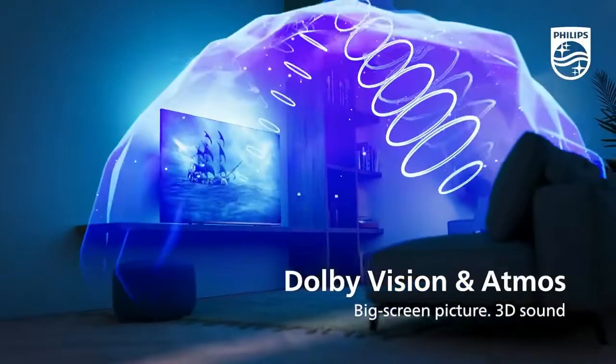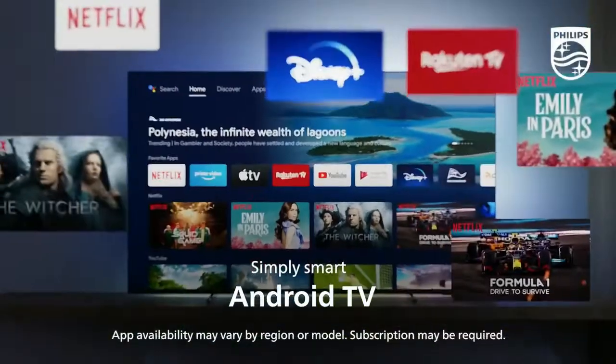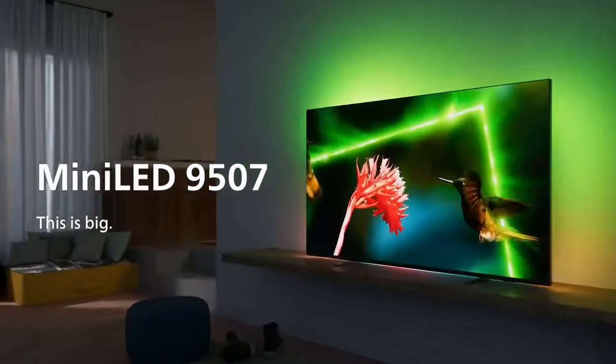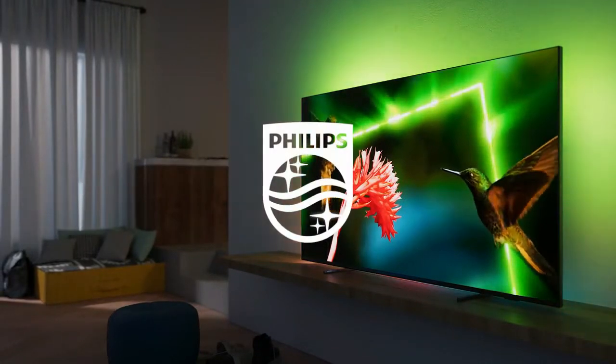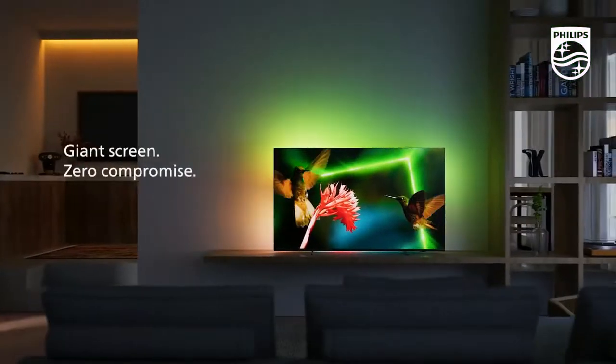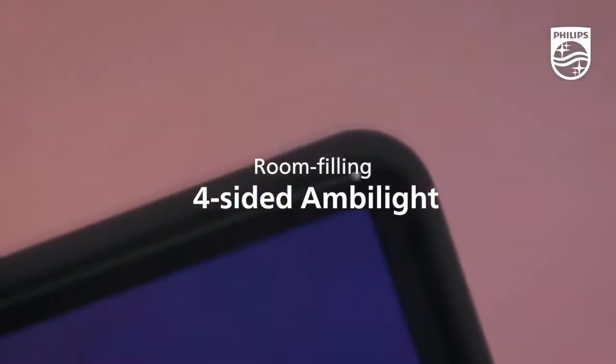Whatever you watch, a picture so real. P5 engine with AI. Philips P5 processor with AI delivers a picture so real it feels like you could step right into it. A deep learning AI algorithm processes imaging in a manner similar to the human brain.